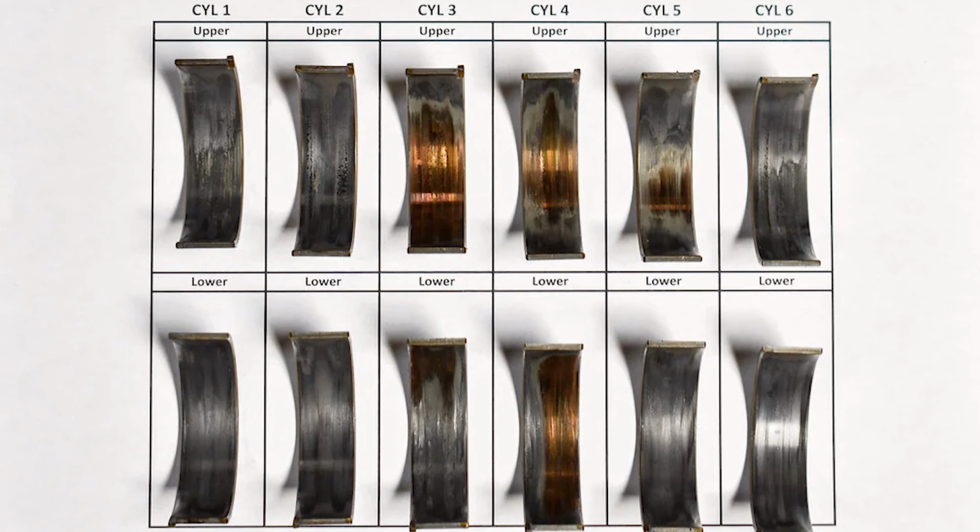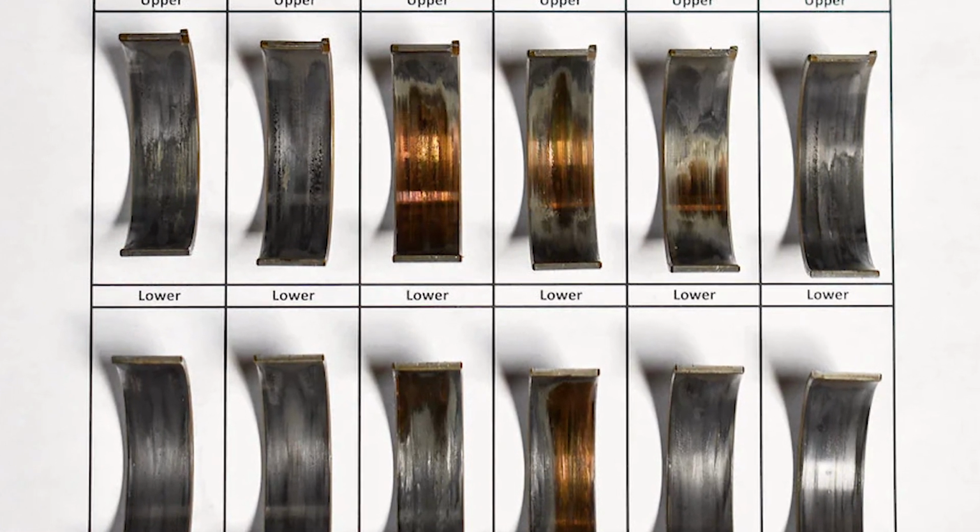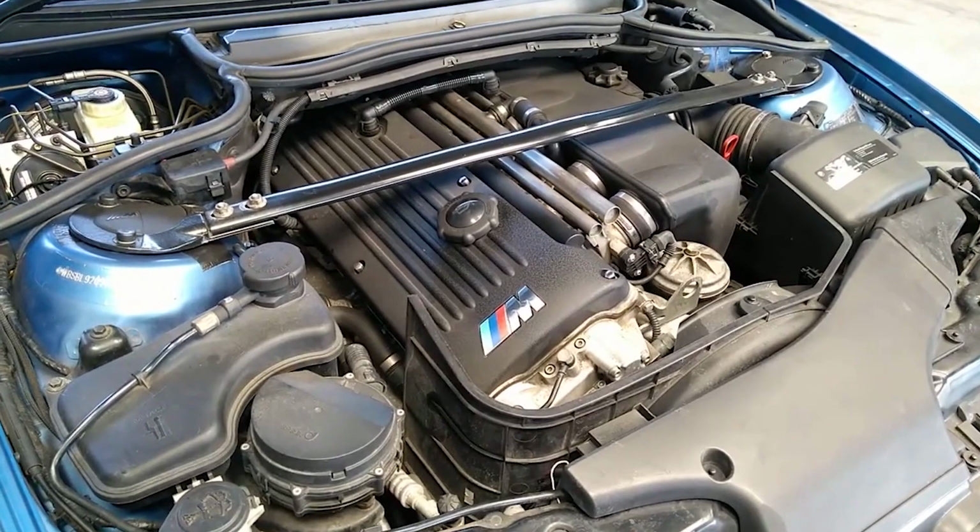Now, rod bearings typically aren't something that you have to replace in most engines, but on the S54 with its tight tolerances, if you don't baby the car until it heats up every time that you drive it, or if you're just not using the right oil, it can cause the rod bearings to wear out pretty prematurely, which then gives you rod knock or just completely destroys the engine.